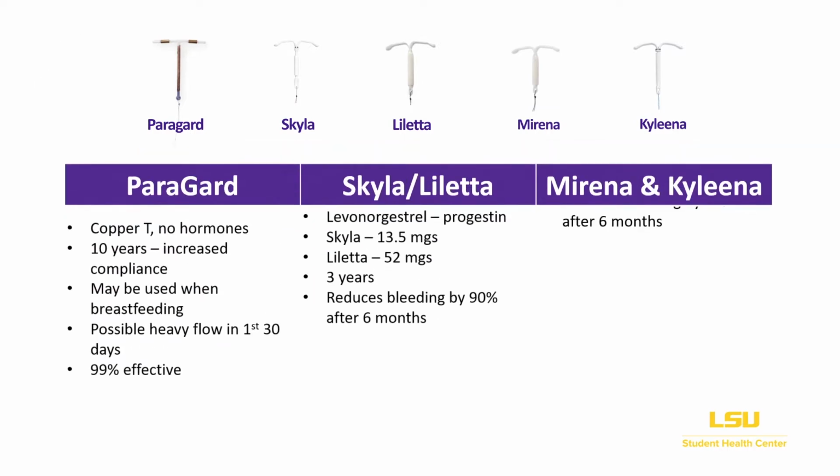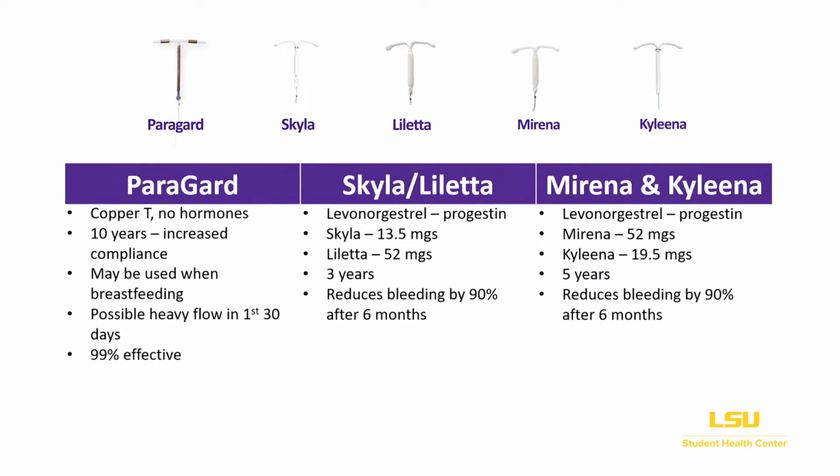The next slide shows a comparison of the Paragard, the Skyla, Liletta, Mirena and Kyleena. Some contain hormones and some don't. Some are effective for 3 years and some are effective for 10 years. We often choose the Mirena simply because it has more hormones, so our patients usually have a better bleeding pattern. It can reduce bleeding by 90% after 6 months, which a lot of patients like.